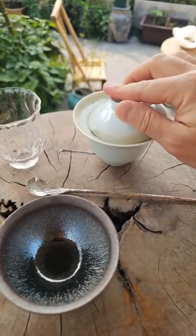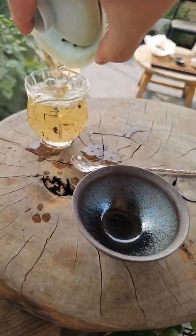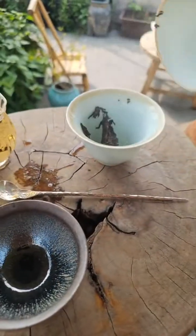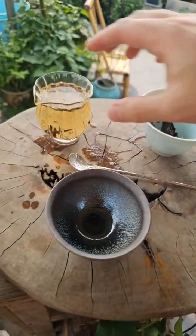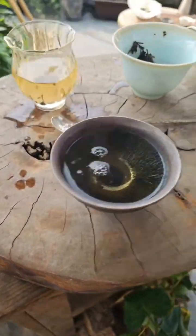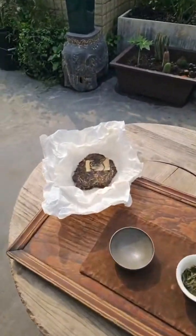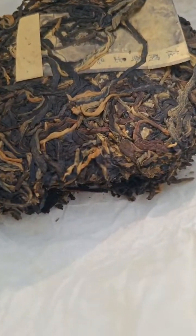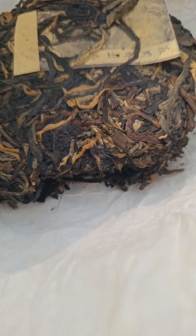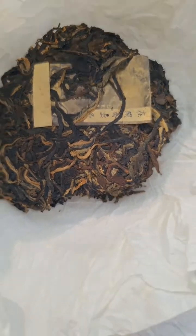So yeah, the first tea club got a 2015 Shai Hong. So this is a 2019. I've always been a fan of the Jingmai Shai Hongs. And I have actually gone deeper with the sun-dried red teas of Yunnan than I have with pu'er teas at this point. But really love this. It's so beautiful. Those little golden buds.